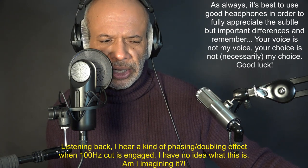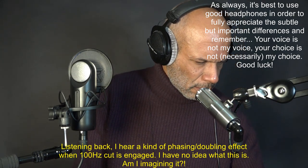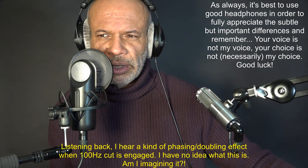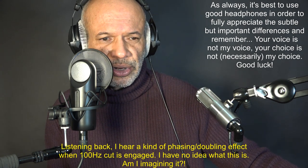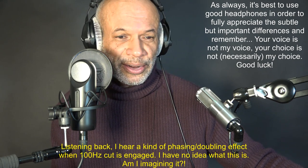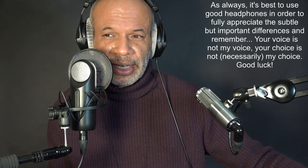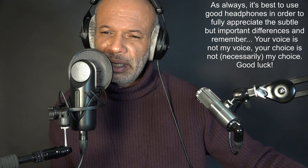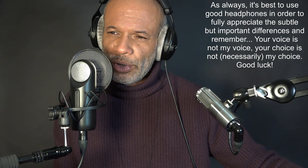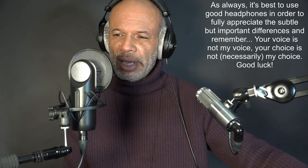Is it me or is there something funny going on there? Hold on. Don't know. It was almost a kind of doubling or something going on down there. So let me put the 100 hertz back in and roll off some of the bass instead. Let me take the bass off a bit there. So I don't know what that 100 hertz does, but it seems to do something weird. So that's with the bass rolled off a little bit, bringing the bass back in, boosting the bass just a little.